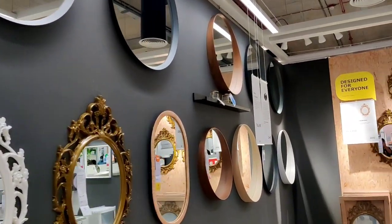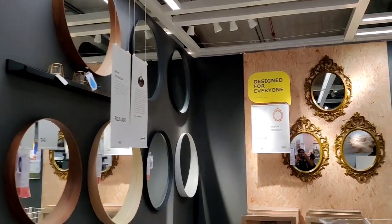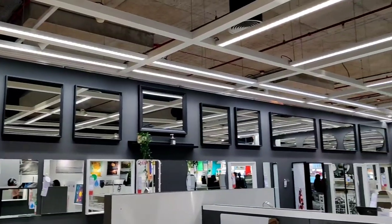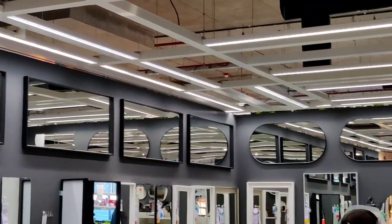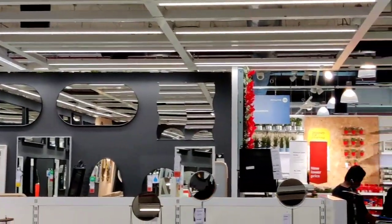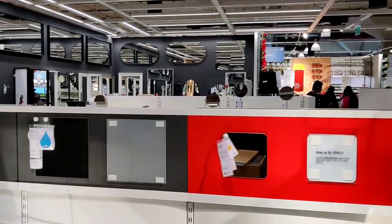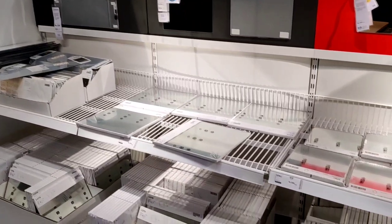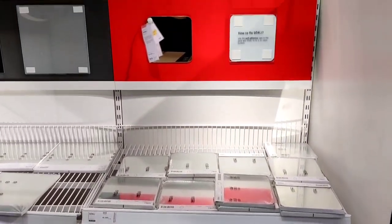Look at the different variety of mirrors. Indian traditional aesthetic, boho, minimalistic, each and every style was available. Old, new, you know, antique. I really loved each and everything. These were the wall attached mirrors, like you can just stick it on your wall.